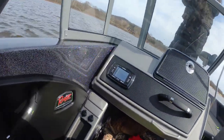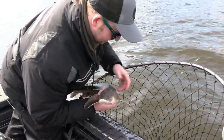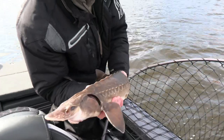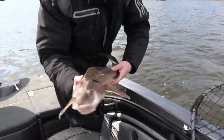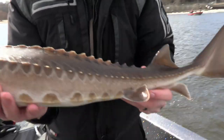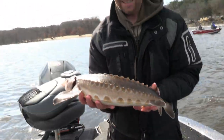Stuck on stuff. Congrats, dude. Mason's first sturgeon. It may be small, but it was fun. Beautiful. Got the colorations on. Gorgeous fish.